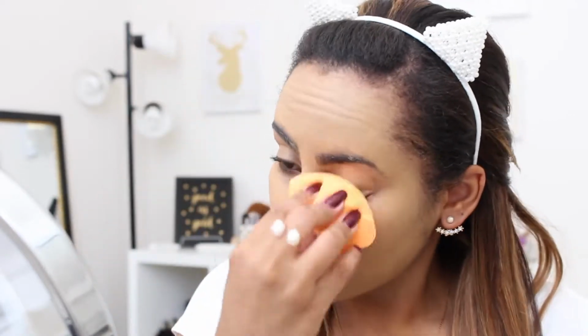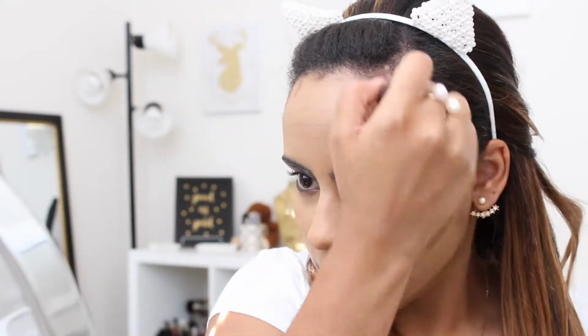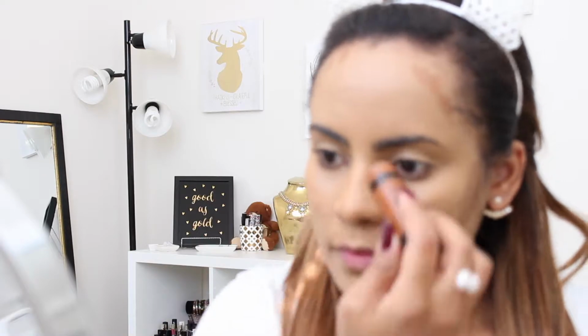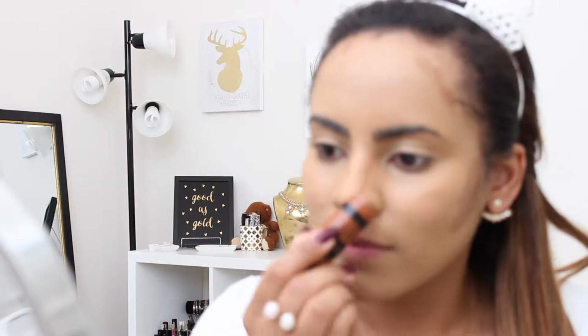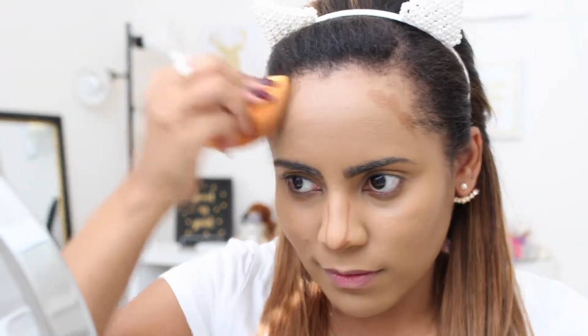Next step is gonna be contour, and just that step is gonna help a lot, as you're going to see. So I'm going in with my contour stick by Wet n Wild. And just so you know, every product that I'm using is going to be listed down below in case you're curious about the color, in case I forget to mention it. I am using my stick in all the areas that I want to help the face look smaller, like in my cheeks and chin and forehead and all of that.